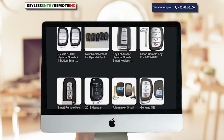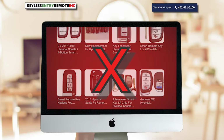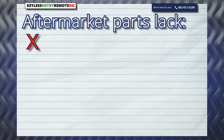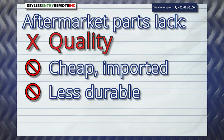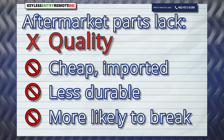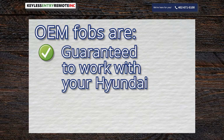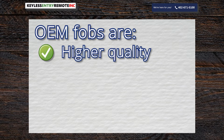Aftermarket replacement parts are widely available online, but they provide less value than OEM parts. Aftermarket parts lack quality. They often use cheap imported components. They are less durable and more likely to get damaged or broken. OEM fobs are guaranteed to work with your Hyundai. They last longer and they're higher quality.